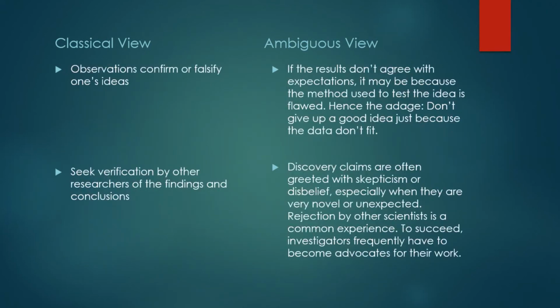I'm going to go through these one by one, so we'll come back to all this. In the classical view, observations sort of straightforwardly confirm or falsify your ideas. In the ambiguous view, if the results don't meet your expectations, it might be because you didn't set up the experiment right. Hence the adage, he says, don't give up on a good idea just because the data don't fit. And he's not talking about fraud, he's talking about serious, honest scientists. And he thinks that this is true. Sometimes you just got to keep hammering away at it until you get an experiment that works.